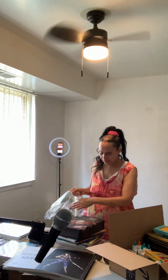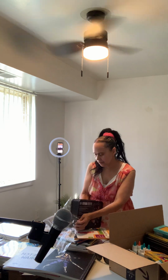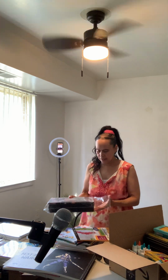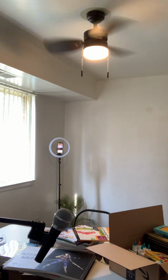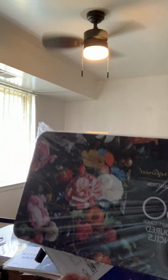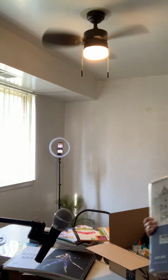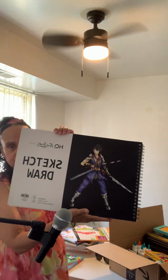And then these other items that I did purchase, when they come over here, if they feel like they want to color, paint, or draw, they can. Like I said, this is 180 colored pencils, and this is a smaller sketch pad. They can use these color pencils, 180 in here. And if they want to use a sketch pad, that sketch pad or the larger sketch pad.